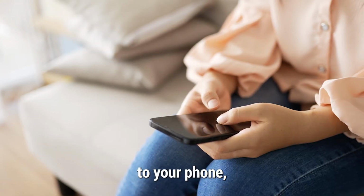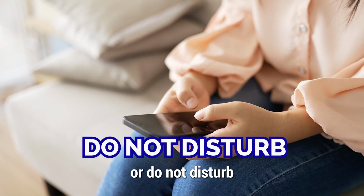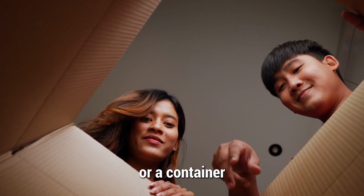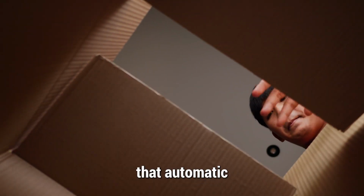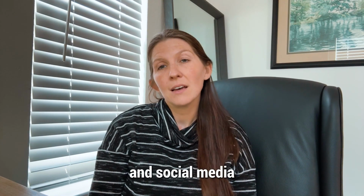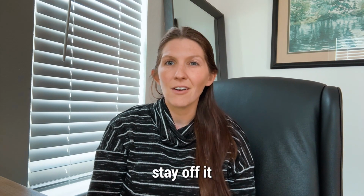When it comes to your phone, place it on airplane or do not disturb mode while working. Another option would be to put your phone in a box or a container with a lid to minimize that automatic pickup. Better yet, put it in a different room. You can then time block times during your day when you can use your phone and social media and browse the internet to ensure that you stay off it the rest of the time.